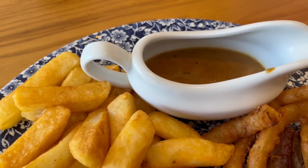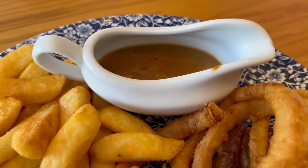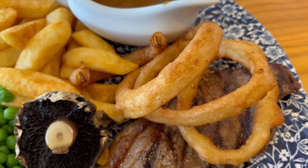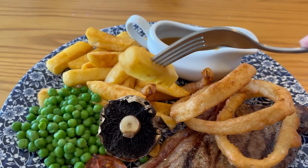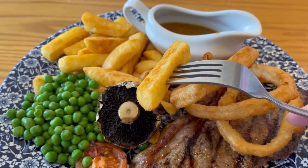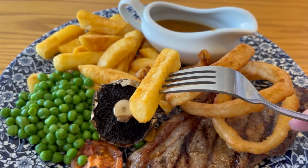I got a jug of peppercorn sauce. Again, you have a choice between this and a Jack Daniel's honey sauce. And you get 3 huge onion rings that look fried to perfection. Let's dig in. I'm going to start off with the chips. They're a good size here, so not too thick or thin. I like the golden colour to them. They seem crispy on the outside. Let's try one out.